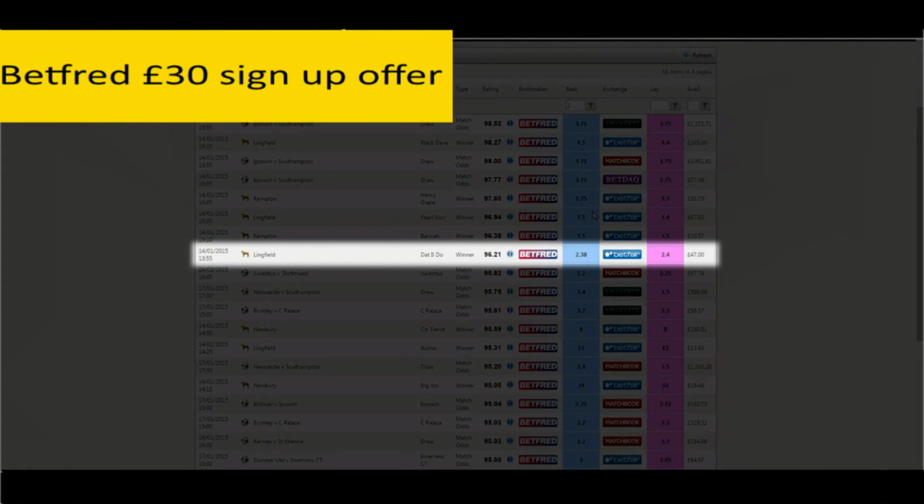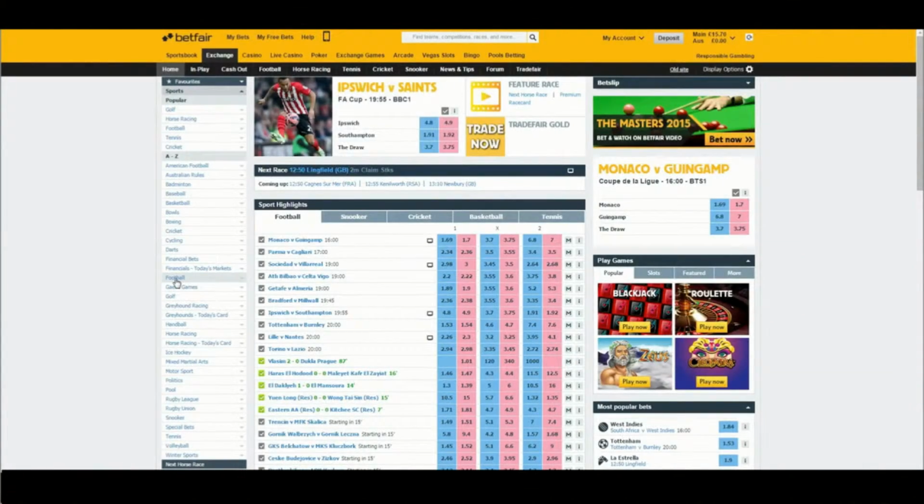So for me, I'm going to do this horse here, which is That'll Do, which is a horse in the 1:55 race at Lingfield. Its odds are 2.38 to back and 2.4 to lay. So I'm going to now find this horse on both websites. I'll load up Betfair first and find the horse.